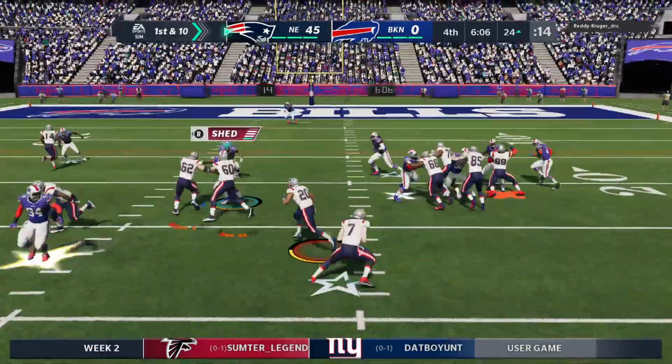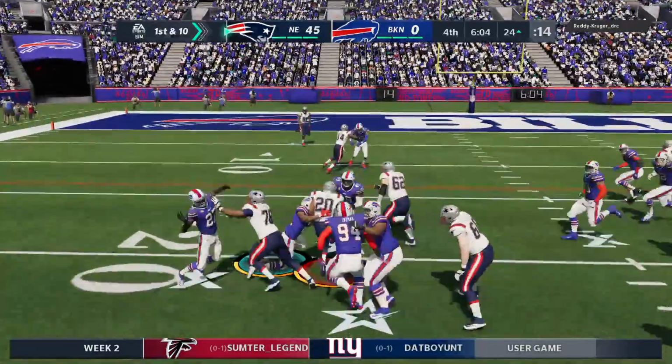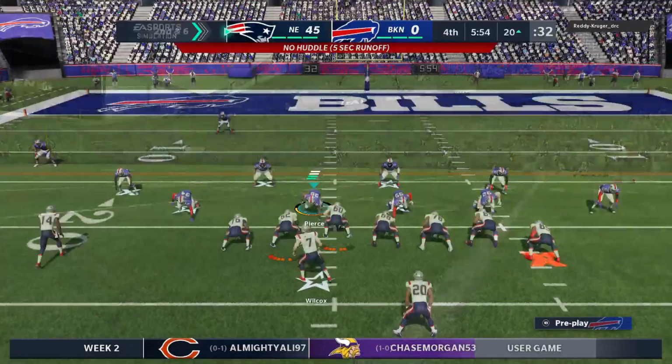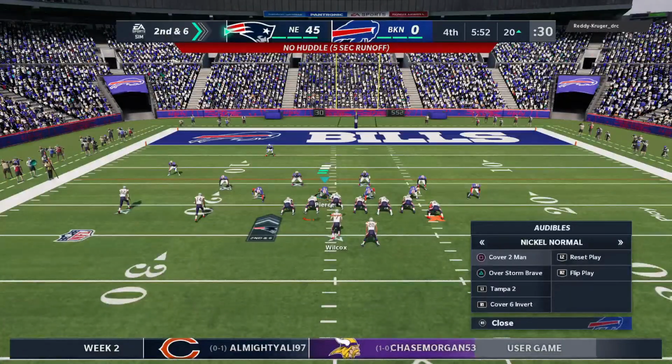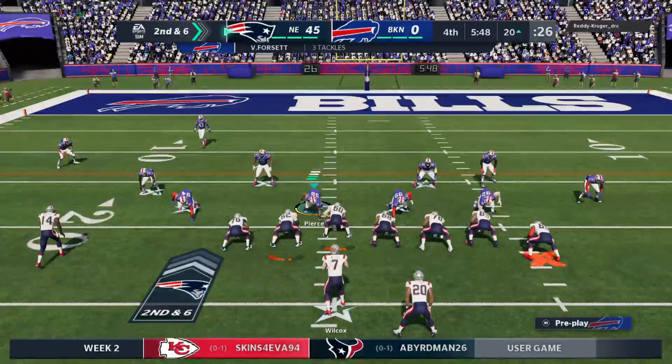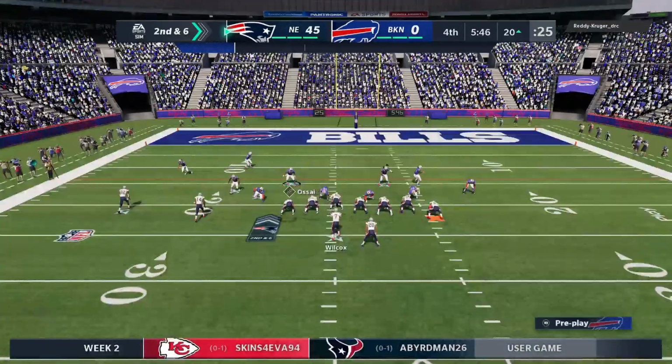Lions. Tackles. They'll go with Pollard here on 1st down. They'll get him to the ground at the 20 following a pickup of 4. Following the pickup of 4, here's 2nd and 6.